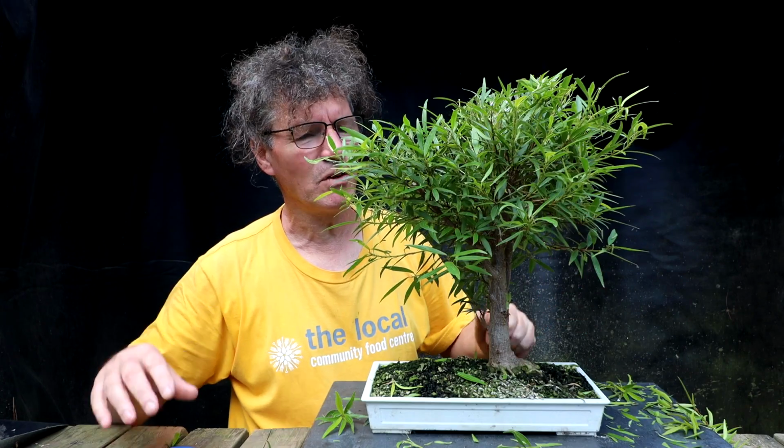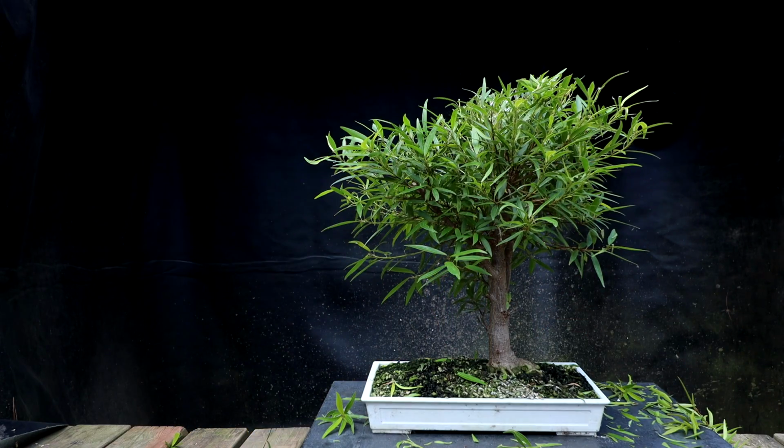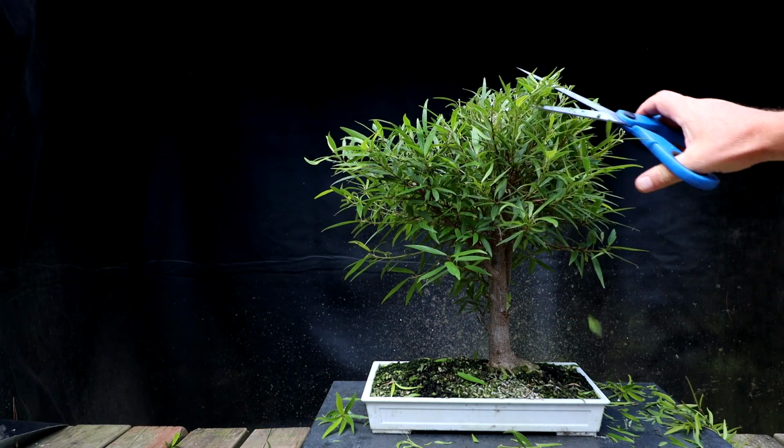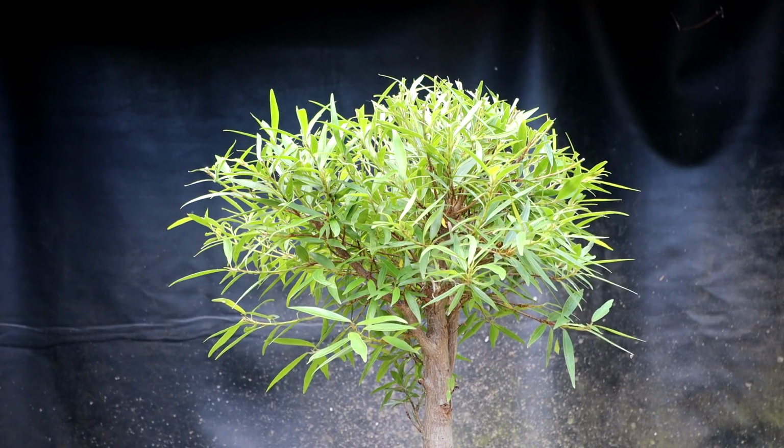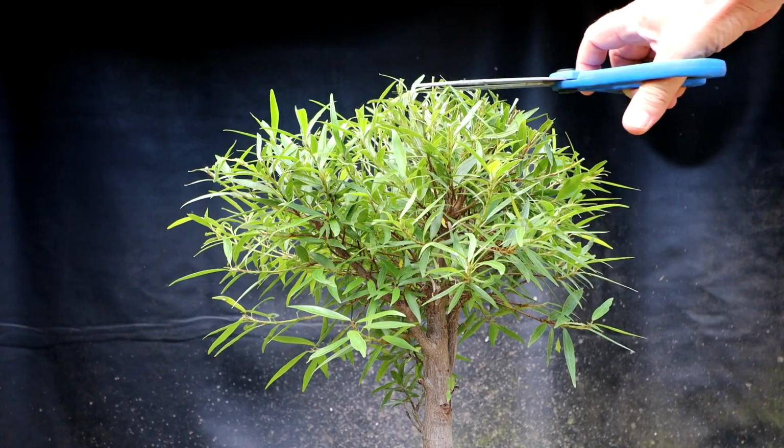I'll come out front and have a look at it. All right, a little more up here. I think that's looking quite good. It's roughly to shape. I think I could even it up a little bit. Take a bit more off here.